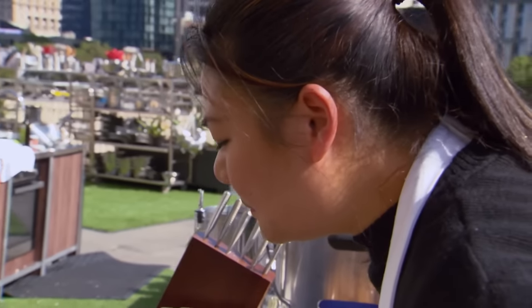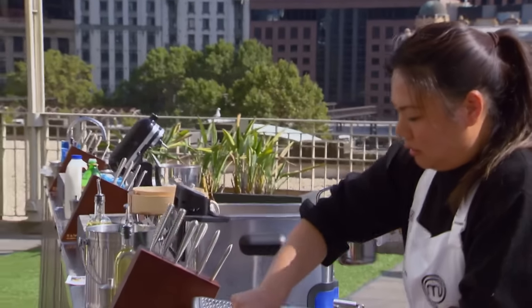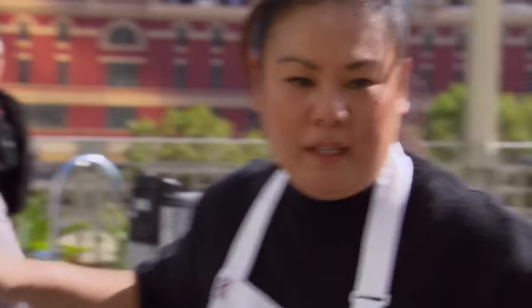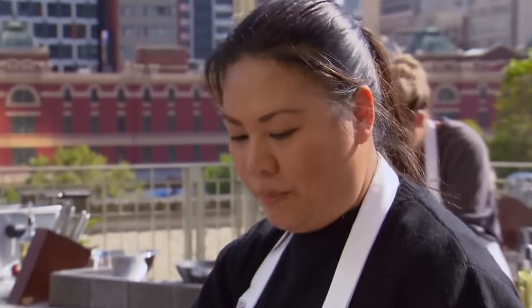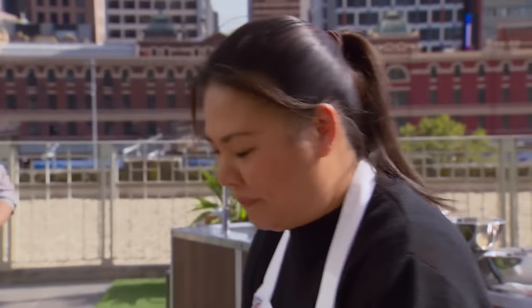I check on my ice cream. It is nowhere near set. I can't serve that ice cream. What's the ice cream? It's a coffee ice cream, but with the time that we have left, I don't think that's going to happen, so... You got a plan B? I've got to think of something else right now.